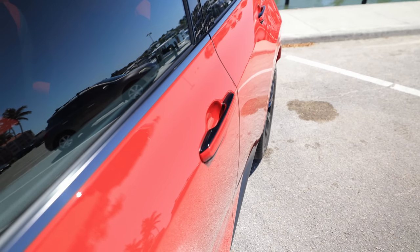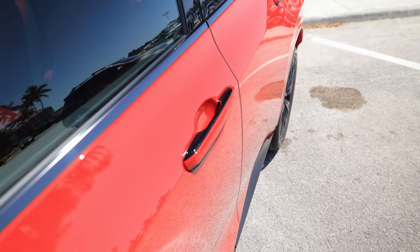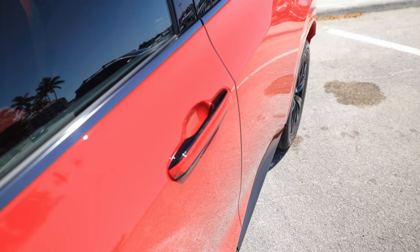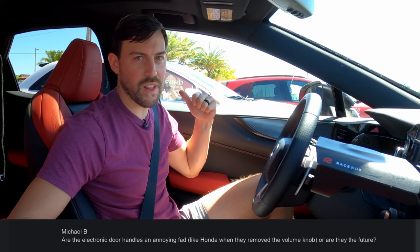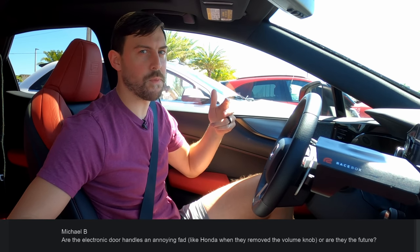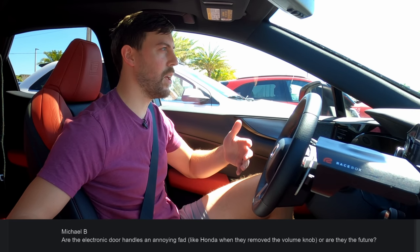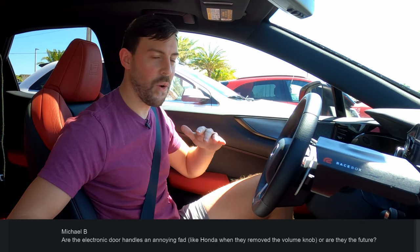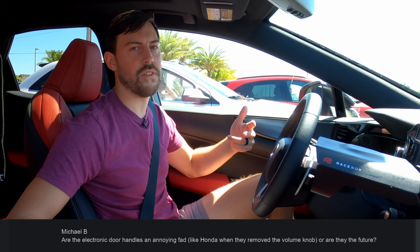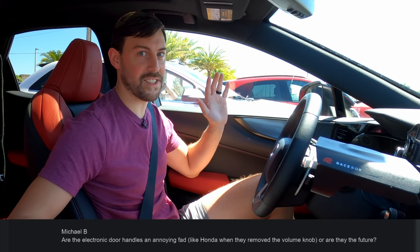Michael B, are electronic door handles an annoying fad like Honda removing the volume knob, or the future? I think of the future. It takes some getting used to. The weirdest thing about them is that when I unlock the doors here, I don't hear the doors unlock in the back. You guys probably know what I'm talking about, because it's very noticeable in any car I've been in. When you lock or unlock the doors, you hear them lock and unlock. You don't have that auditory feedback with this new system. So you press it and you just hope that it's unlocked.